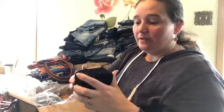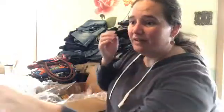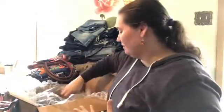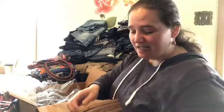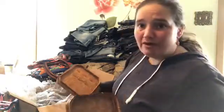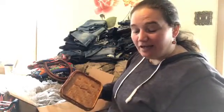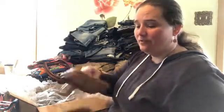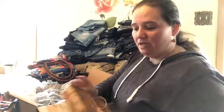If I can even get the lid back on, there we go. If you buy lots like this, I wouldn't anticipate everything being eBay sellable, because some of it's just not, and it would sit forever. But my thought was, if 2, 3, 4 items were not worthy of selling, and I could get at least $5 for all the others, then I'm making money and doing fine.